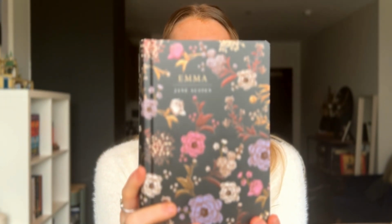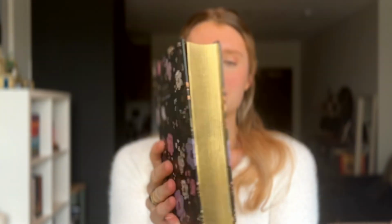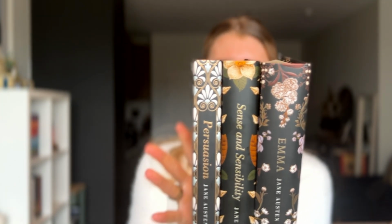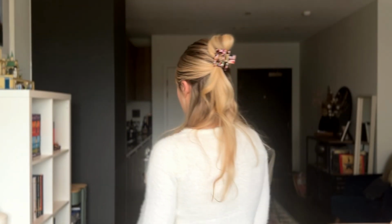This is a copy of Emma in the same edition, and look at all of the foiling and the purple and pink and white flowers. I love it. Emma is my second favorite story. Pride and Prejudice is my first favorite. They didn't have Pride and Prejudice, but I got these on sale, and now the three of them can sit very beautifully on my little classic shelf here in the corner.